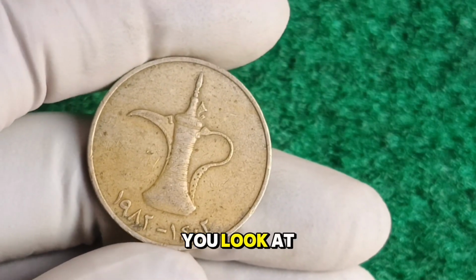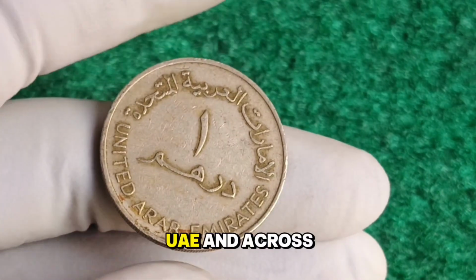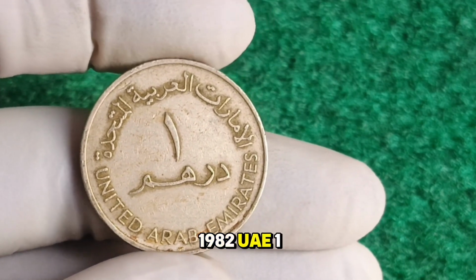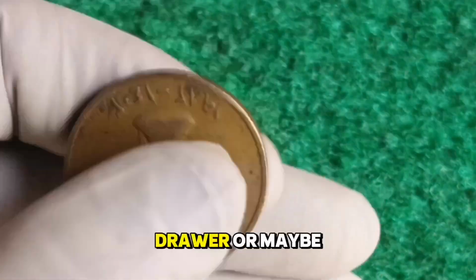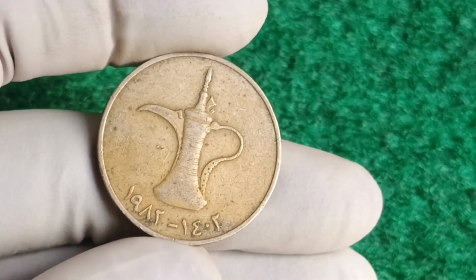Today we're talking about a coin that most people in the UAE and across the world have seen countless times, but only a few realize its hidden value: the 1982 UAE 1 Dirham coin. You might have one tucked away in an old drawer, or maybe it's been resting in your collection for years. But if you do, this coin might just turn the tables for you.